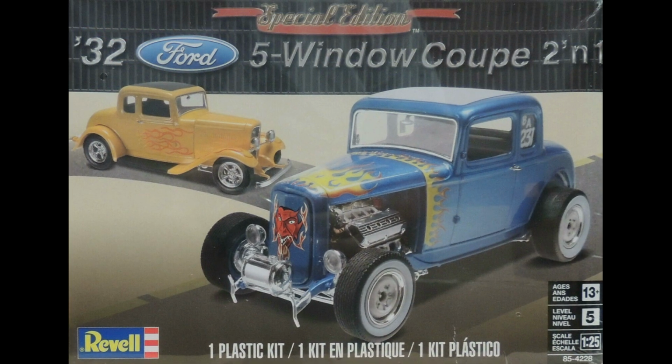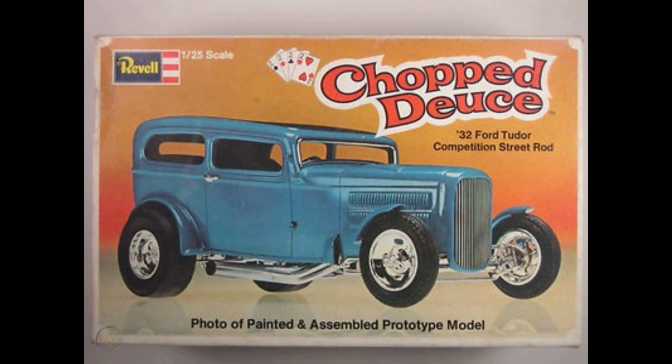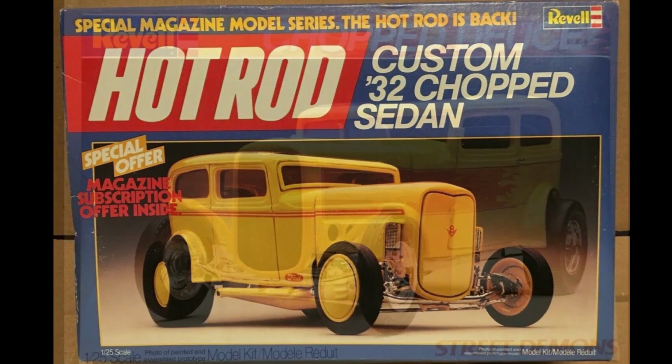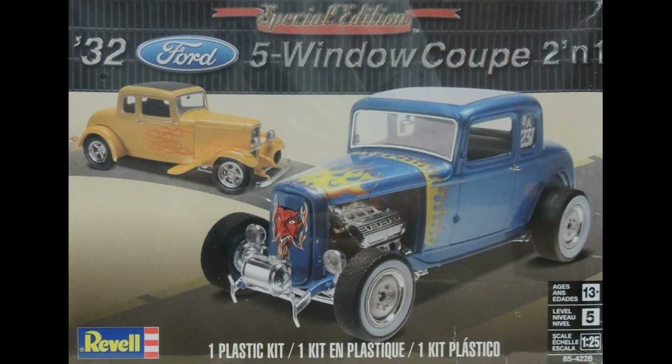Finally, as we fast forward to 2016 on to the present day, we find the latest edition of the Revell 32 Ford. This kit is simply the reboxed 2011 kit that I've already mentioned. The 2011 and 2016 boxes look nearly identical, but they do have some minor changes with the wording. This is going to conclude my brief history of the Revell 32 Ford. I really enjoy finding out the history behind model kits from the past, and I hope you do as well.